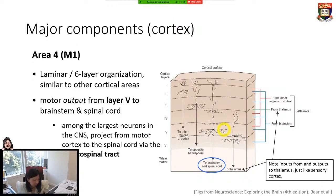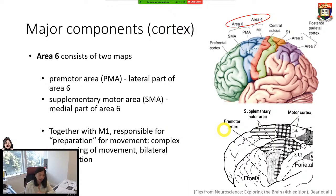Okay. Now, if everyone isn't too overwhelmed yet, we're going to keep going and talk about area 6. So again, remember area 4, and we talked about the little motor homunculus guy with the somatotopic representation. But then we also have another patch of cortex that matters as well, and that's area 6 over here, this whole blue highlight. And I said it is functionally divided, demarcated here into a lateral part, the side part, and a more medial part, the inner part.